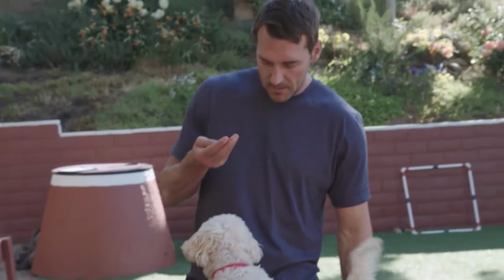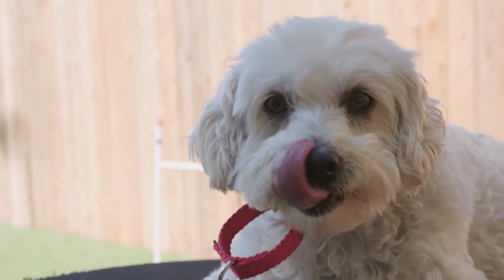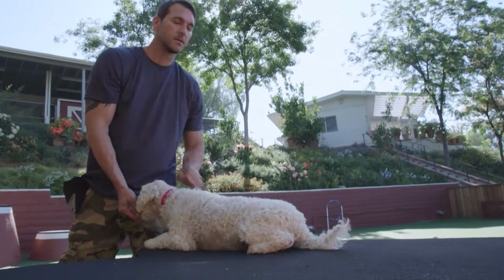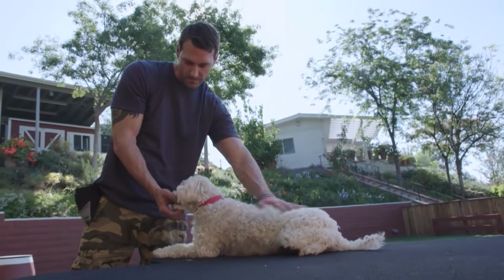Give me a sit. Perfect. Making way for an even more challenging command, the down. Usually when I teach a dog a down command, there's always that little bit of struggle. And from here, we go down. Nice. But not with Glory. Give me a down. Perfect. She thought to herself, lying down is way easier than standing up, so she got it like that.